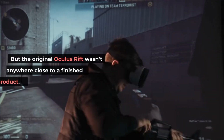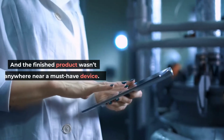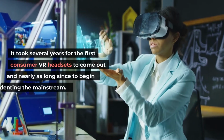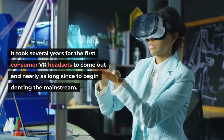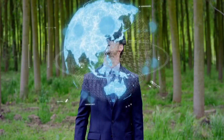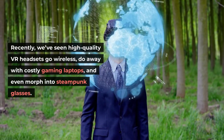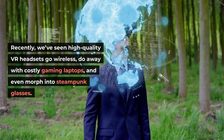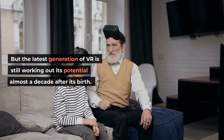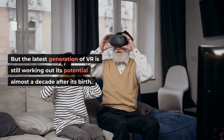But the original Oculus Rift wasn't anywhere close to a finished product, and the finished product wasn't anywhere near a must-have device. It took several years for the first consumer VR headsets to come out and nearly as long since to begin denting the mainstream. Recently, we've seen high-quality VR headsets go wireless, do away with costly gaming laptops, and even morph into steampunk glasses. But the latest generation of VR is still working out its potential almost a decade after its birth.